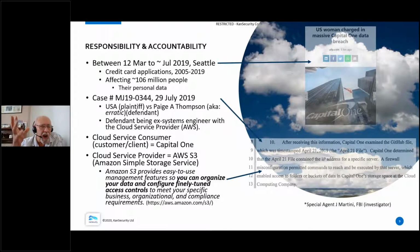We also start looking at other areas such as responsibility and accountability. And this is a fairly old case. This is the Capital One data breach back in 2019. You can read all about it if you're that way inclined. Credit card applications between 2005 and 2019 were compromised from Capital One, affecting approximately 106 million people, their personal data.